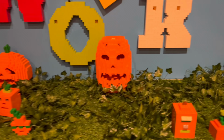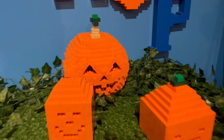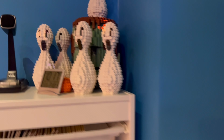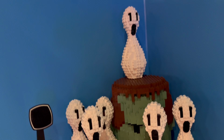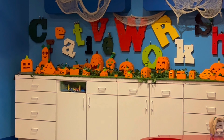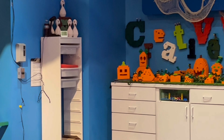And then we've got a custom pumpkin thing going on here where if you wanted to sit and build your own pumpkin, you could. There were plenty of blocks to do that, and you can see several people have placed theirs and built a couple other things. The bowling pins. And yeah, there's the bricks right up front. So that was pretty fun.